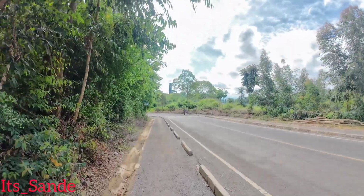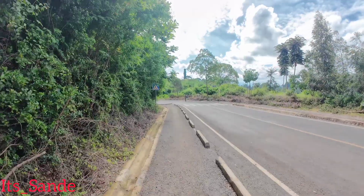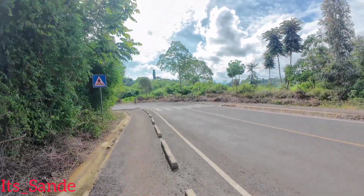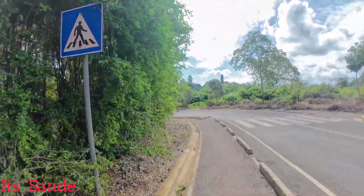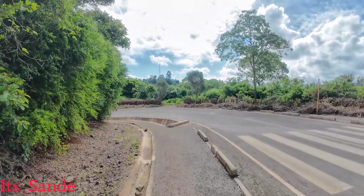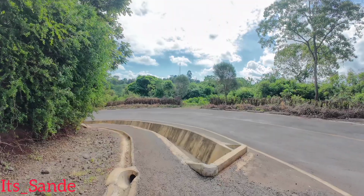Up corner here, very sharp. Ooh. Very sharp corner here. Yeah, you need to be very careful by the way. Look at it, very sharp. You need to be very vigilant.